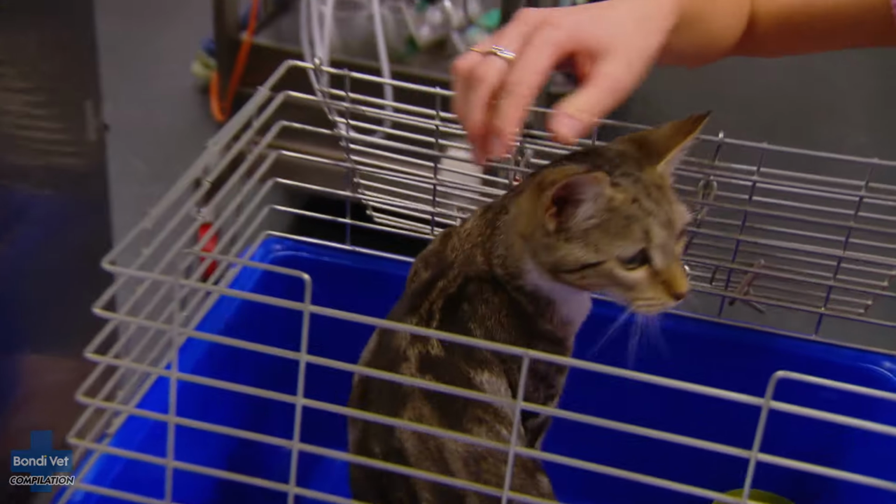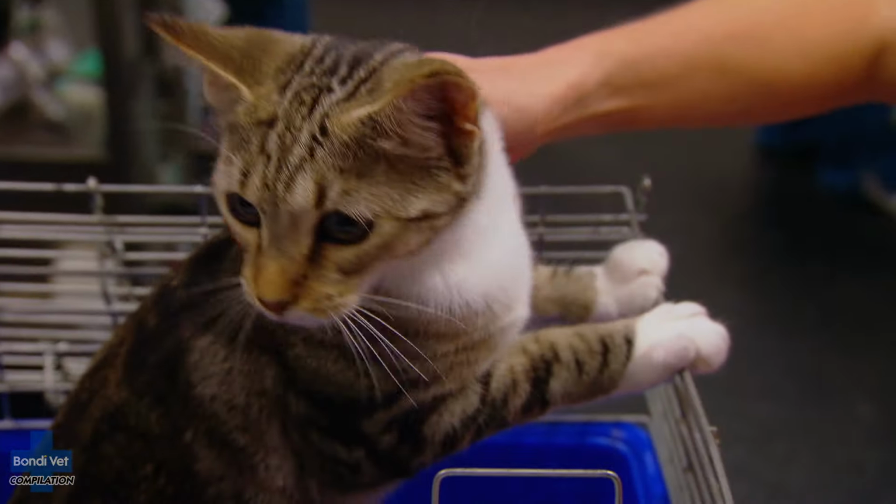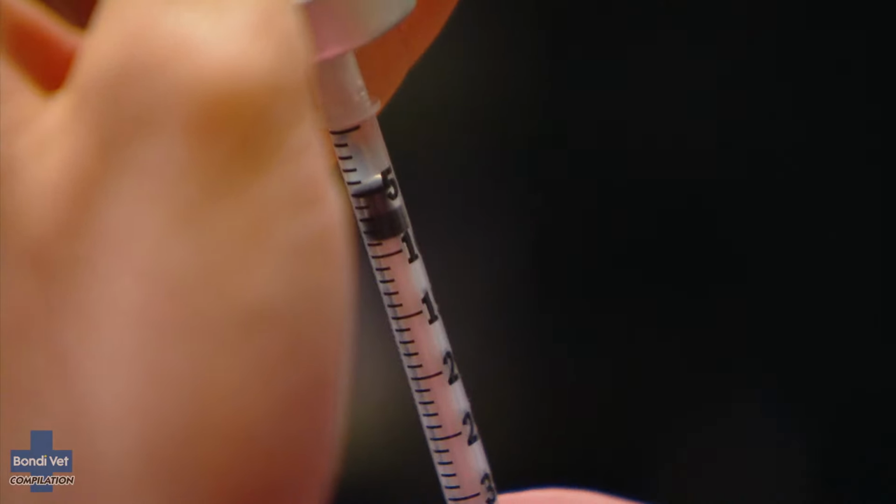I had no idea that it was this serious. I just thought, oh yeah, they'll just give her a tablet and out it comes and off we go. Hey, little mouse. Had no idea that it would be like this. Yeah. Oh, so brave. Good Lisa's girl.